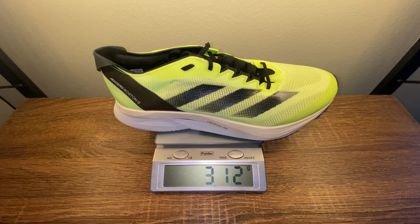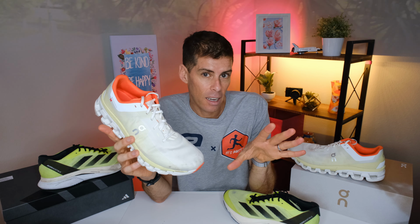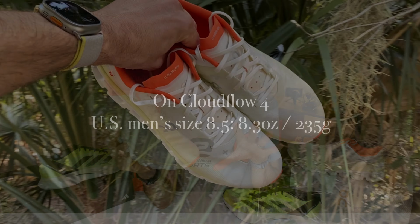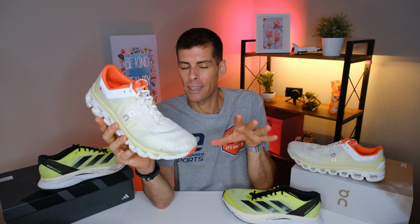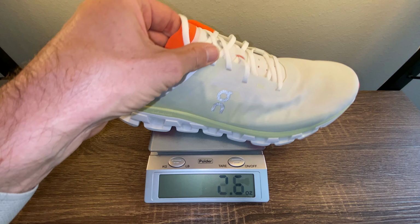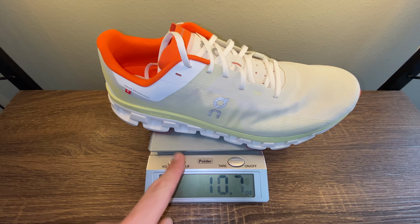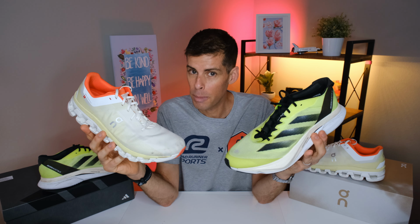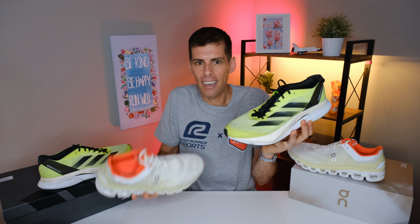Now the On Cloudflow 4 in a US men's size 8.5 tips the scale at 8.3 ounces or 235 grams. Now it's not really comparable right now because the Adidas and On are using different sample sizes, but the Cloudflow 4 in my size, a US men's size 13, tips the scale at 10.7 ounces or 302 grams. That's 302 grams versus 312 grams. Not a big difference, but a difference. So let's dig a little deeper into both shoes.